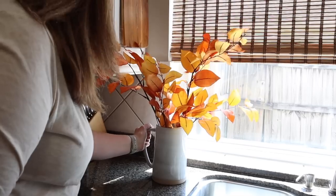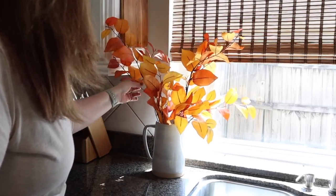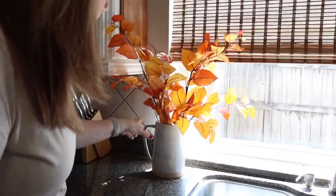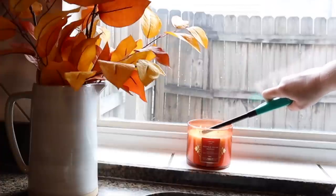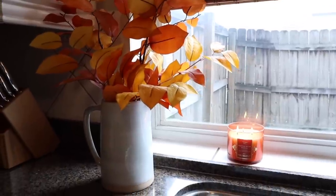Over here by the window, I have another tall pitcher with some fall florals. This time in a nice pop of color for the season. I love all the colors on these leaves. There's browns, oranges, yellows. I just think it's the perfect little fall touch. And then to top it off, we have the Bath & Body Works candle, pumpkin pecan waffles, which is definitely a classic for the kitchen.